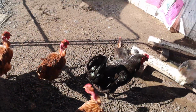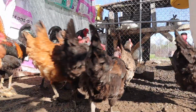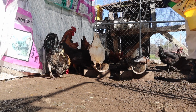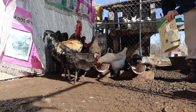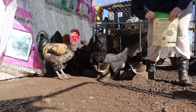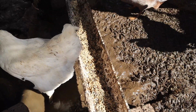This is all mud. It just rained, so excuse the mess. But we're gonna show you. You look, I scatter them out, but they pick the black soldier fly larvae out first. The ducks even love it. Can't say I blame them.